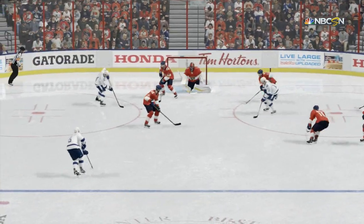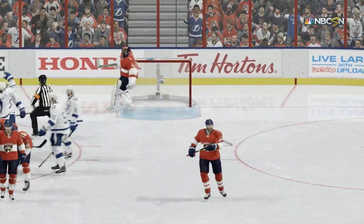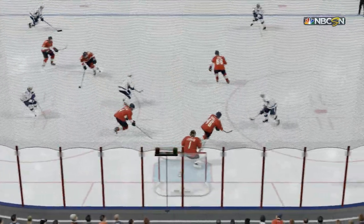Callahan's body position was key to be able to snap this one home. Luongo's in almost perfect position. I say almost because the shot's better. It just beats him.